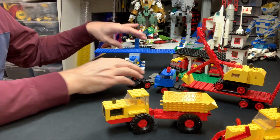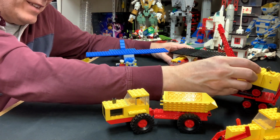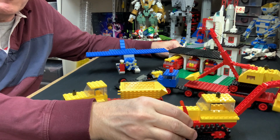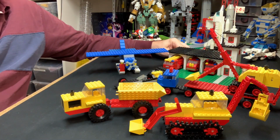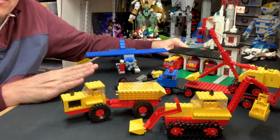And just display my sets. So this is honestly my childhood just right here. These are the sets. I'm going to build a lot more as I remember. These are the sets that I had so much. These are the sets that, let's put it this way, were together the longest.